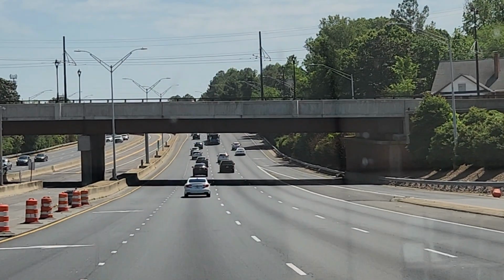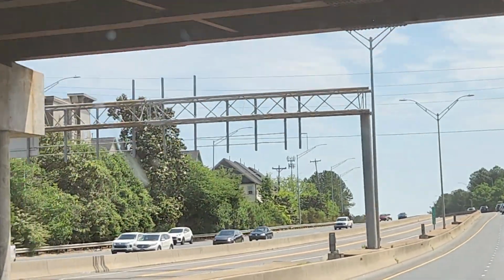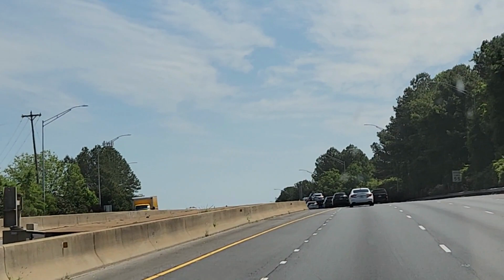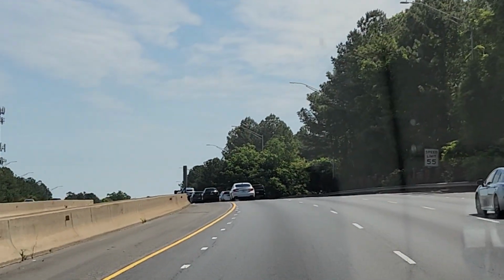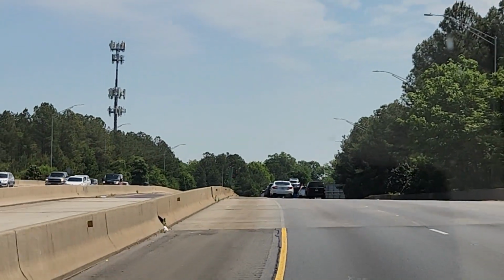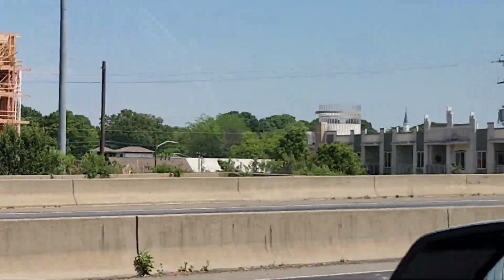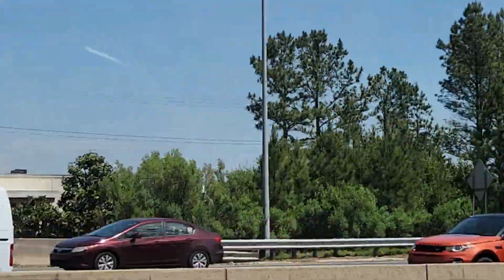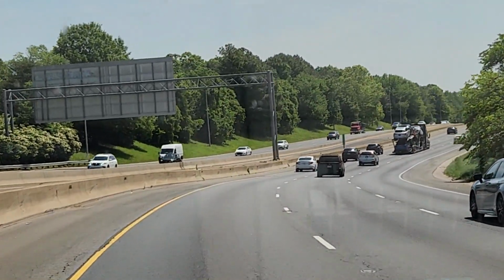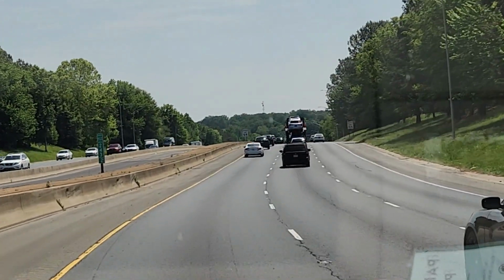Check this out. So this is Independence Boulevard. To my left over here, that is Plaza Midwood. So Plaza Midwood actually is right off of Independence. And as we're coming up here, on my right is still a little bit of Plaza Midwood, but it's also Elizabeth, which is where we are headed today. Independence Boulevard does have a nice flow.